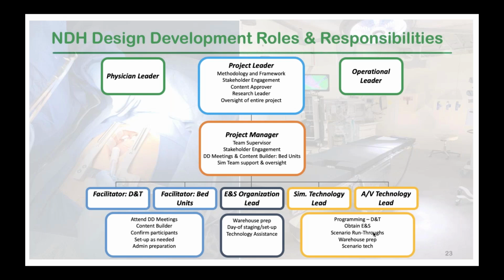We had one of our team members be the head of organizing all the equipment and supplies, because we did have to procure quite a lot of equipment to basically simulate an entire hospital. And then we actually had two part-time simulation technicians that were responsible for programming all of the scenarios, helping also to obtain and organize equipment and supplies, and then prep the warehouse and prep the scenarios in between all the scenarios during testing itself.